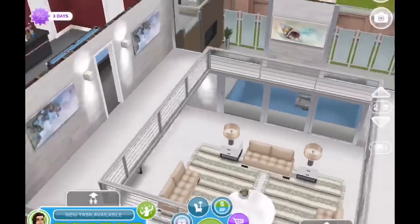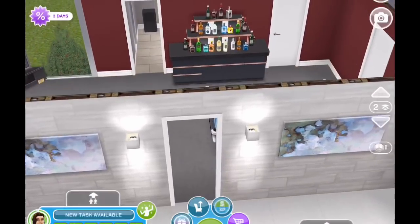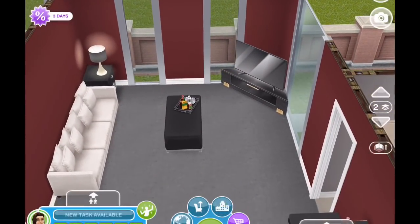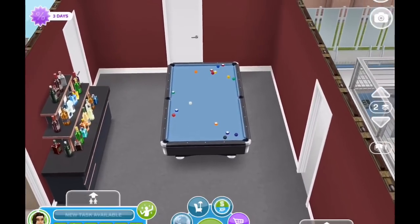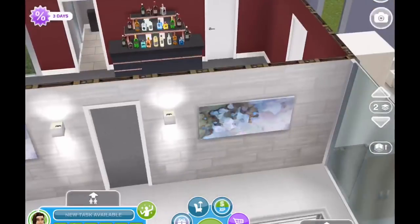We're going to come around the balcony and through this doorway. And since the downstairs living room is a formal one with no source of TV or electronics or anything, I decided to make a cozy little TV area on this side of the room. And on the other side, there's a bar and a pool table. So this would definitely be the family room area.